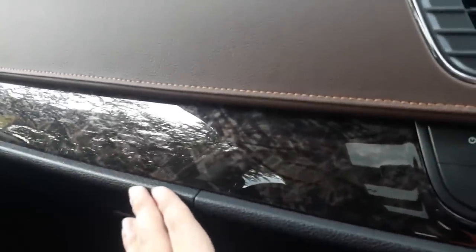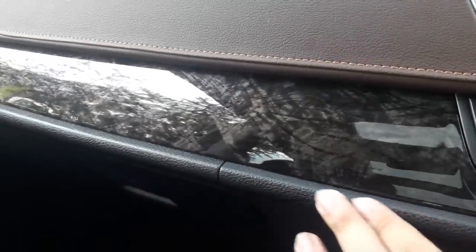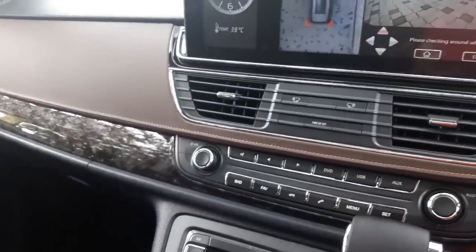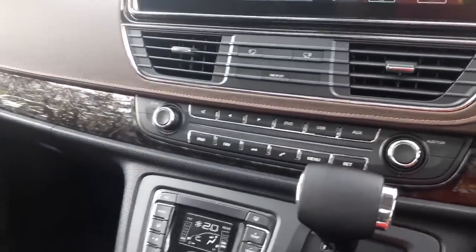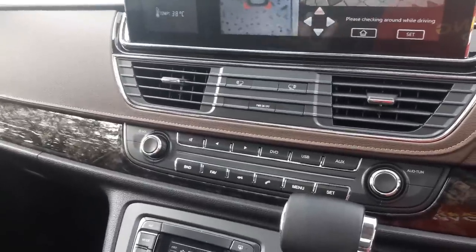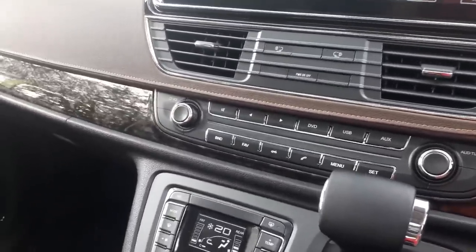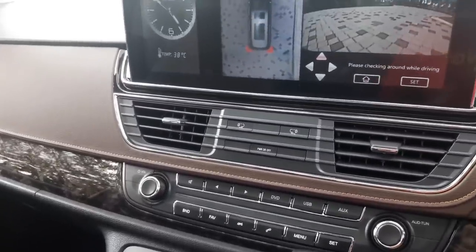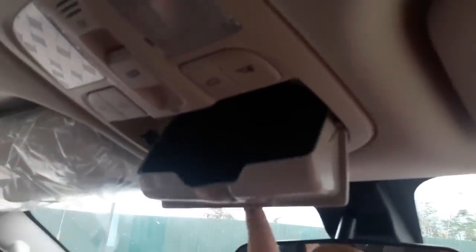In terms of the alignment of gaps, it is satisfactory, and the overall construction feels solid enough to last the test of time. So once again, like pretty much as you would see from other parts of the car, not the best in the market, but certainly not the worst, and definitely serviceable enough. This part here is the sunglass holder, and these are the lights.